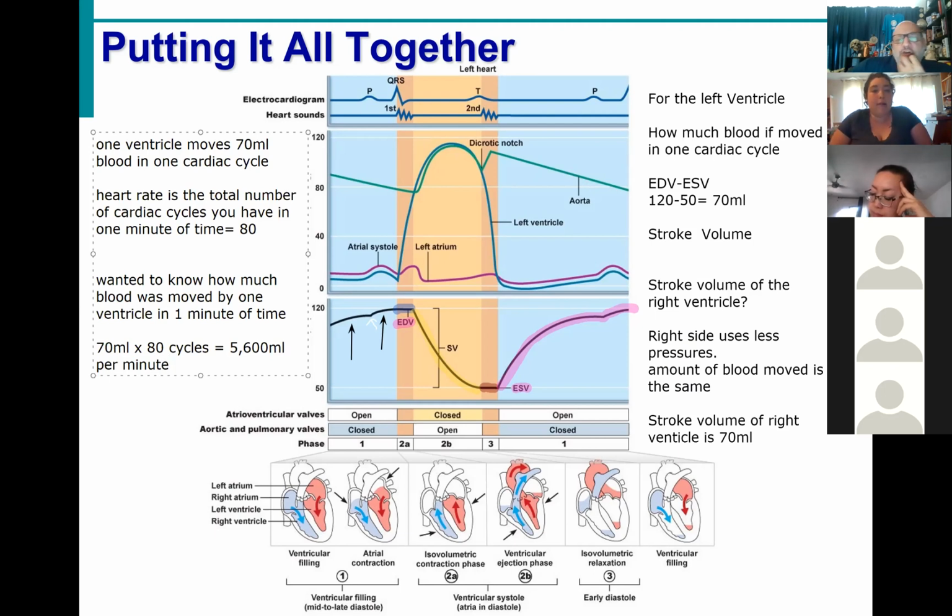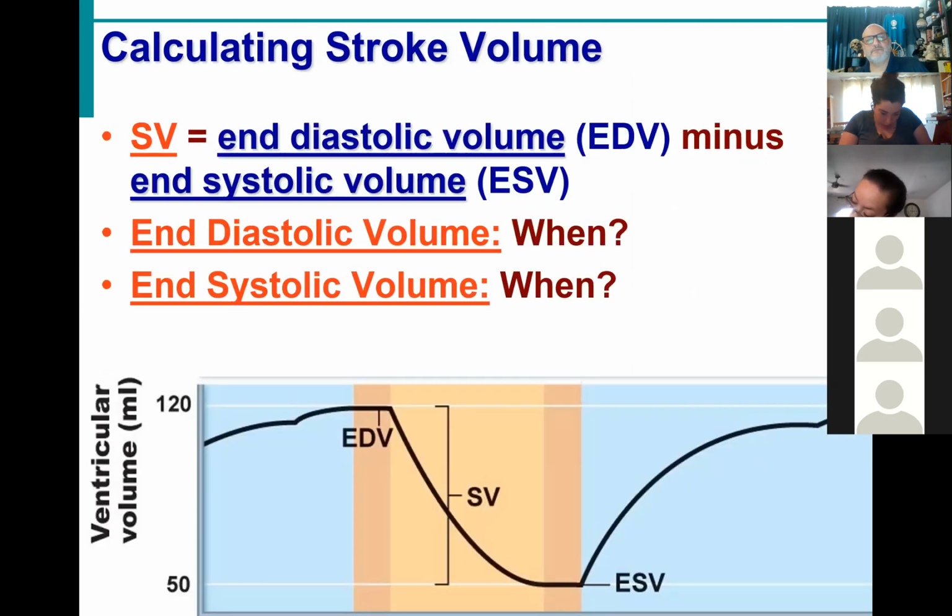And what is your blood volume on average? I know we haven't necessarily talked about it in this class, so we may have mentioned it at the very beginning. 5 liters. Yeah, somewhere between 5 and 6 liters for the average person. So notice in 1 minute of time, your heart moves your entire volume of blood through it. And of course, we give a fancy name for this, and I think someone mentioned it earlier. This amount of blood moved by one ventricle in 1 minute of time, we call the cardiac output. So the cardiac output measurement is for 1 minute of time.